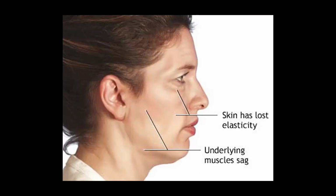with the aging process. The approach that I like to take is a comprehensive approach that really manages the cheek or the mid-face area, the lower face, which is the jowl, and the neck. And anything that doesn't address all three of those areas runs the risk of not really looking quite as natural because you're just fixing one area.